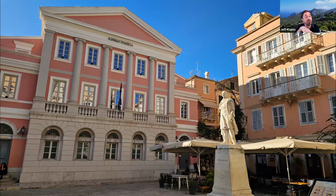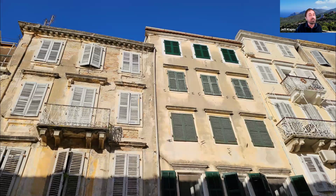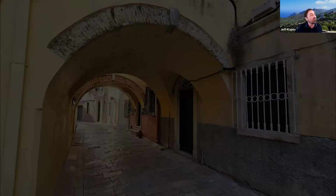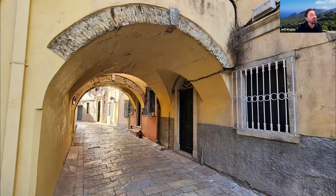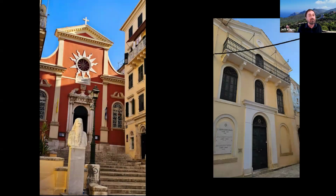This is one of the biggest squares in the town, and it has this old bank building which has now been converted into a museum of kind of the history of Greek money. So you'll see exhibits of currency and banknotes, which is interesting if you're into that sort of thing. Another typical street. And of course, there are plenty of places to explore with arched passageways and narrow little places that come out into squares.